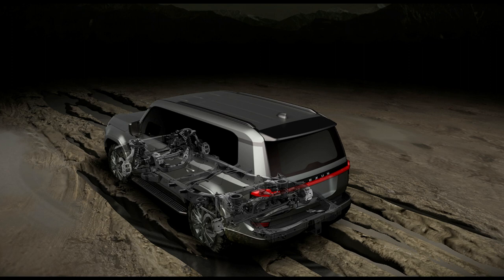Who's going to take the LX off-roading? Probably you'll go down to the GX and do off-roading with that.